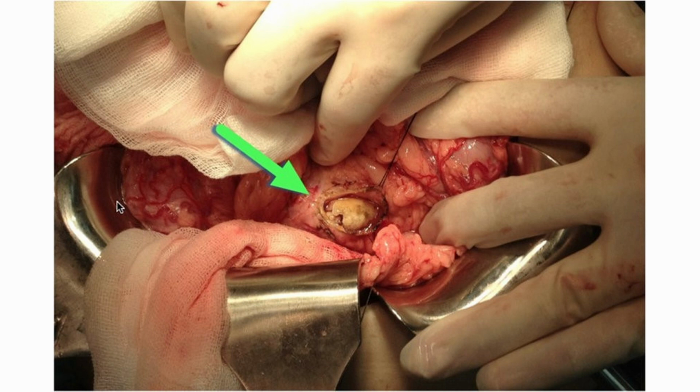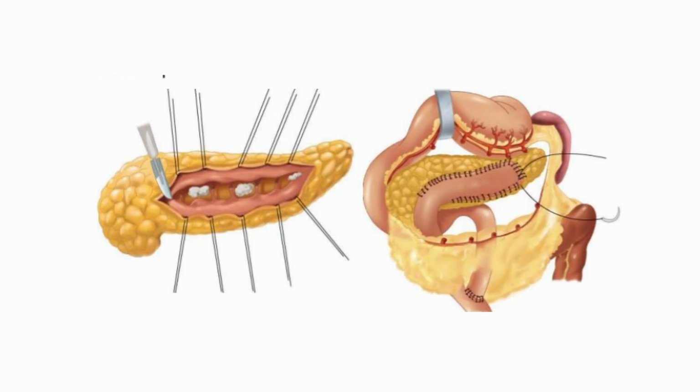In other words, the pancreatic juice is not able to flow into the intestine, and that's where the pain comes. So once we bypass it into a segment of intestine, the pain goes away, and the disease may not progress further. And the majority of the patients of this operation will be free of pain.